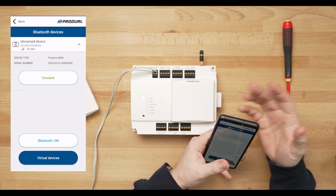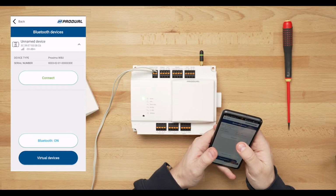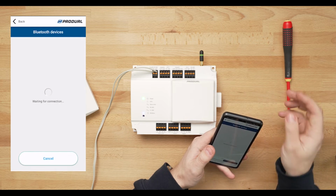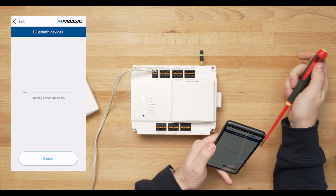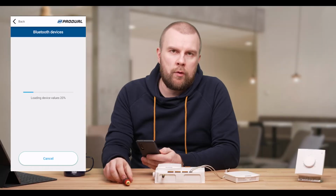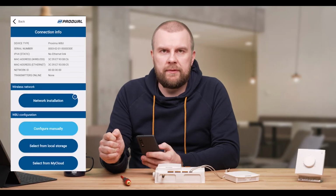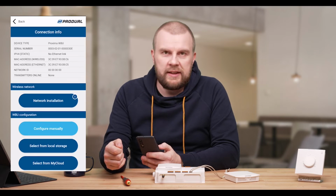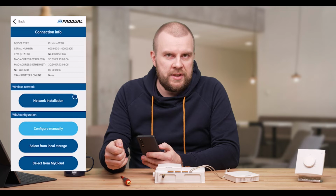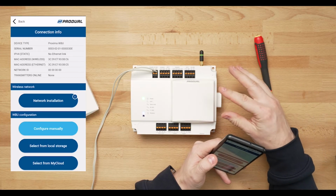After we are sure that this is the right device where we want to connect, we will choose the connection button. When pushing connect, the wireless LED starts to burn solidly, meaning that we have a working Bluetooth connection between the device and the phone. Now when we have a working connection between MyTool and VBU, we will start the network installation. The network installation always needs to be done before we can install any VTRs under the VBU.